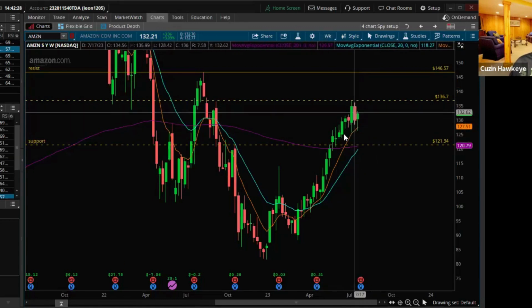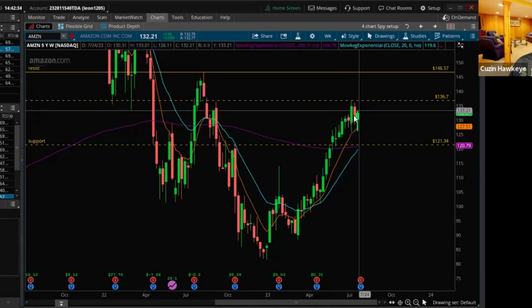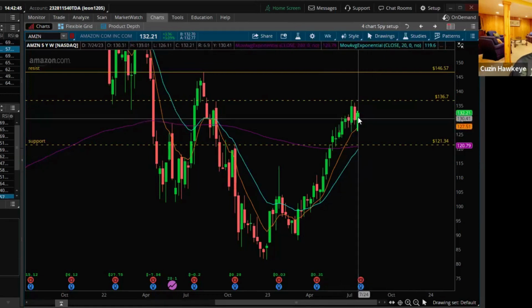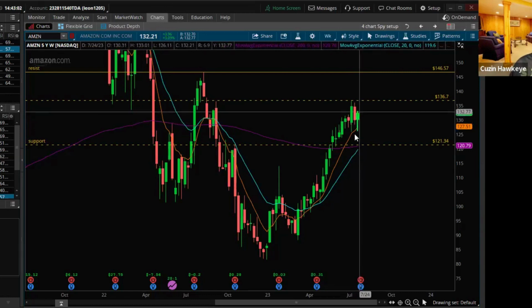Since this is a weekly chart, as you guys remember, that means that each one of these candles that I'm pointing to, the green one, the pink one, the green one, and so forth, is one whole week of activity. So this last green candle that I'm currently pointing to is the last week, which ended on the 28th of July. That was the whole week of what went on from the 23rd to the 28th of July. This is how that week looked.